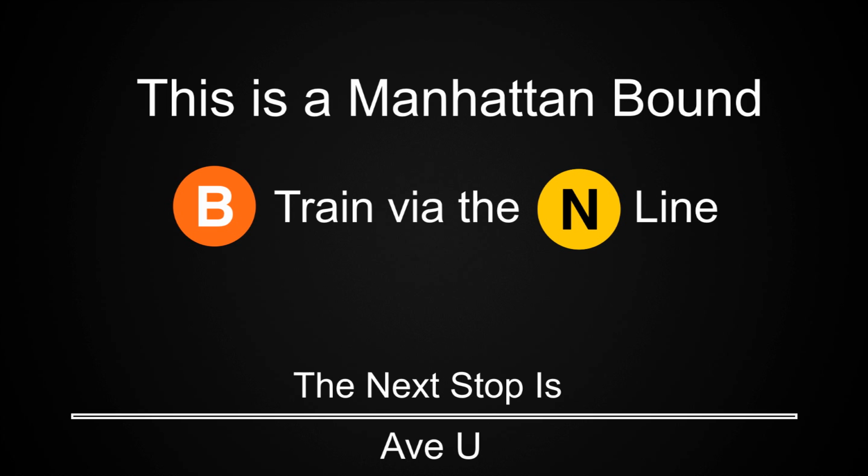This is a Manhattan-bound B train via the N line. The next stop is Avenue U. This is a Manhattan-bound B train via the N line. The next stop is Kings Highway.